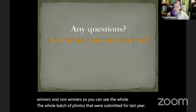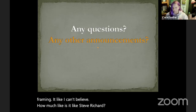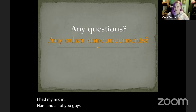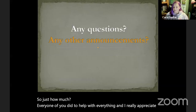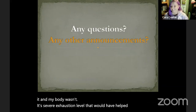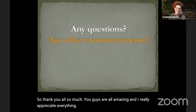I again wanted to thank everyone for all of their help for the parade. I can't believe how much Steve, Richard, Mike and Tim and all of you guys, Cecily, everyone, did to help with everything, and I really appreciate it. And if my body wasn't at severe exhaustion levels, I would have helped even more if I could have. But thank you all so much. You guys are all amazing, and I really appreciate everything. Yeah. Well, thank you, Kara.